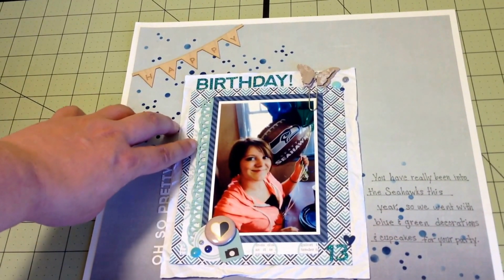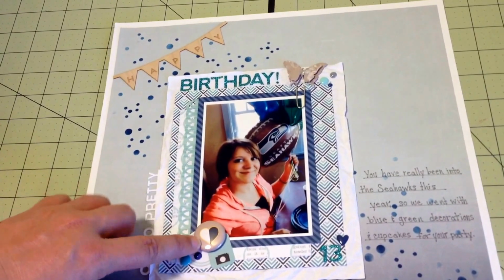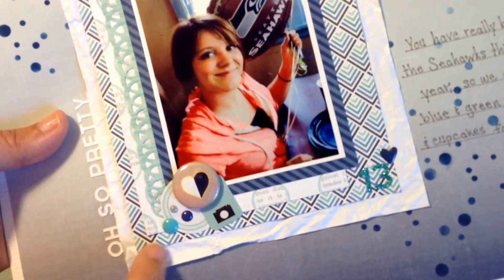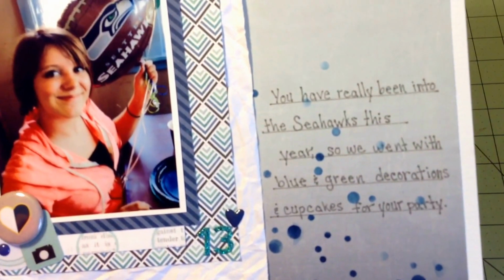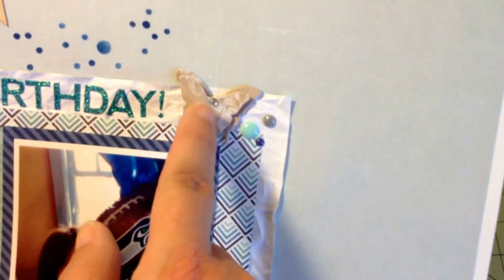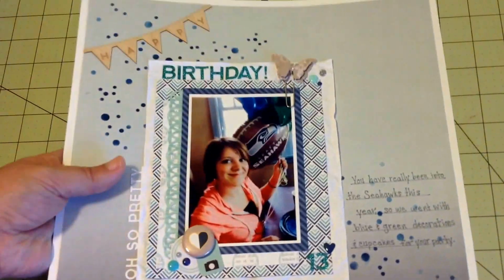Most of these are from the B side of the kit. I added a little die cut that says Oh So Pretty, a little flare that has a dual colored heart, and this is a little tag with a camera on it. Some enamel dots here. I put 13 because that's how old she turned, with a little navy blue heart there. And I loved this butterfly paper clip, so I added that up on the corner there. And then some more enamel dots. And then here, I just kind of journaled about it. So this one's actually pretty plain.